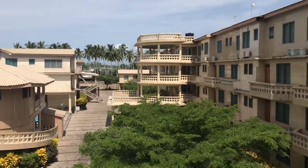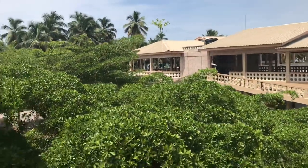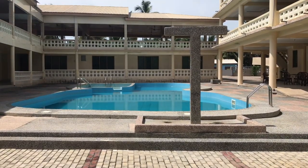Oh my God! I think this may just be the most affordable hotel that I have stayed in since I started traveling around the country. Yeah, it's really affordable. The first thing I'm going to do is go look for food to eat because I've not had breakfast. Go to this swimming pool.